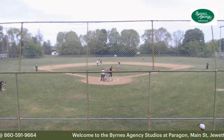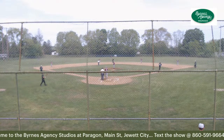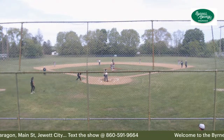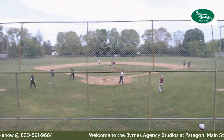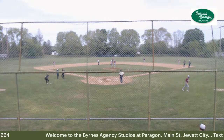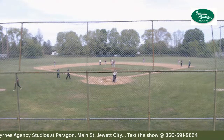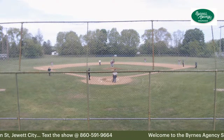He got hit in the last game too, Harden did. At least once, maybe twice. He gets hit a lot. And I could tell that stung him a little bit. And I think he wasn't upset at the pitcher. He was upset that he didn't get a good pitch to hit. So that puts runners on first and second with 2 down here in the bottom of the first. Killingly up 1-0.